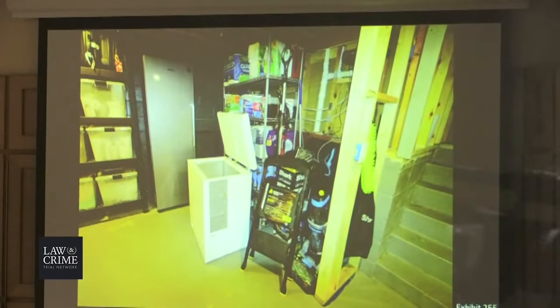One more question about that chest freezer. Was it plugged in? No, it was not. How about the upright freezer? Was it plugged in? Yes, the upright freezer was plugged in. And when I had opened it, the contents inside of that freezer were cold. And those contents were food? There were all kinds of food in there, yes. Okay.